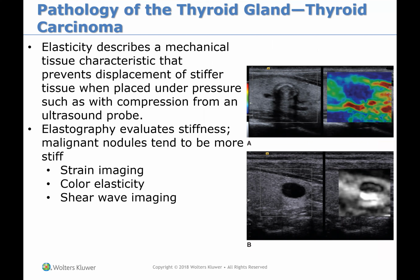So elasticity describes a mechanical tissue characteristic that prevents displacement of stiffer tissue when placed under pressure, such as with compression from an ultrasound probe. Elastography evaluates stiffness. Malignant nodules tend to be more stiff. They don't move as well.